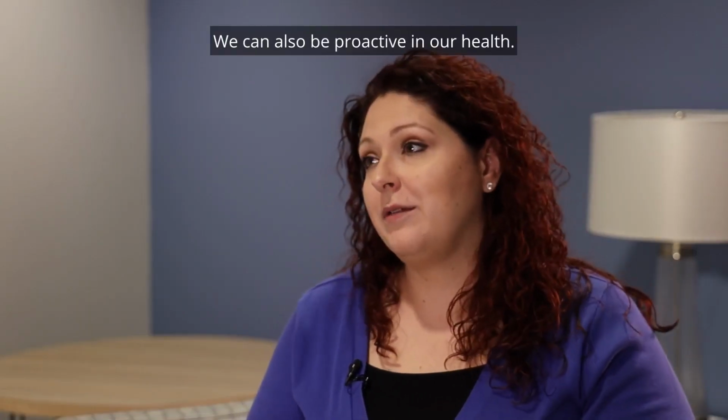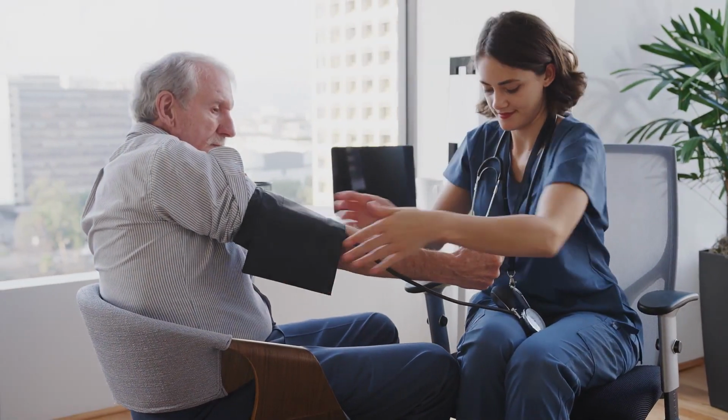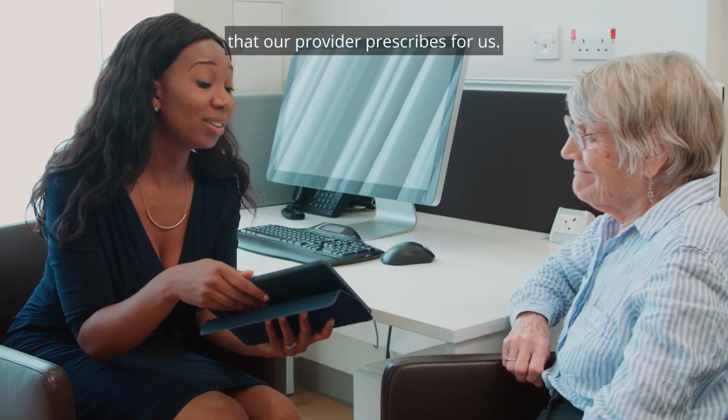We can also be proactive in our health. So we can maintain care with a primary care provider. We can also make sure that we are adhering to the medication regimen that our provider prescribes for us.